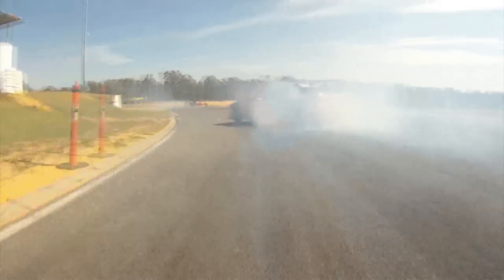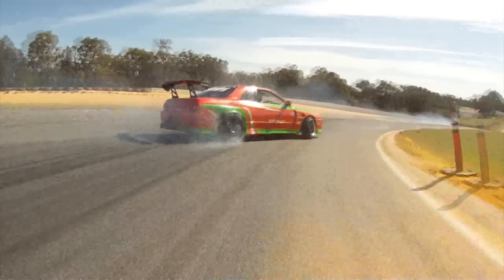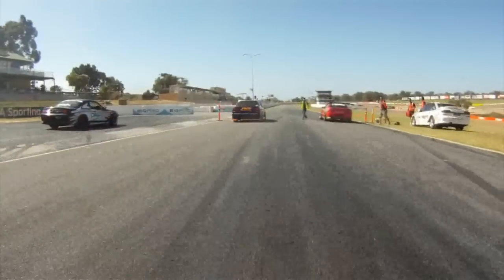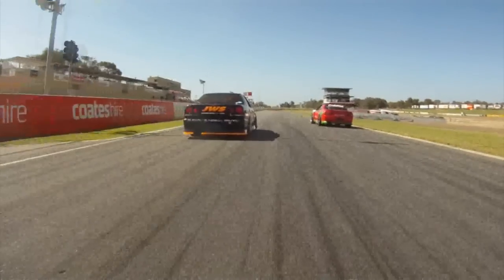He sits tight on the apex. That's good apexing there. Good angle. Bit straight. No, he's all right. He's pulled it through. Let's have a look at the next lap. Here we're going to have Tarquin out in front and see what Banger can do with chasing him down.